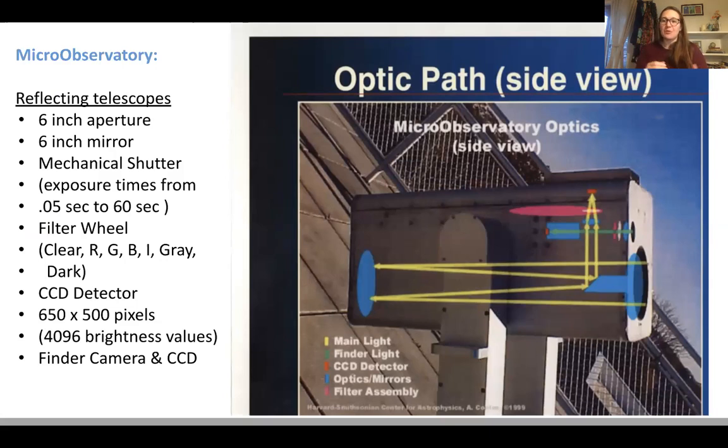So using both a main camera and a finder camera, which you can see here in the front of our telescope. Hopefully you can see my cursor. So this is the 6-inch aperture. They gather and focus light. But a really important part of telescopes is that they let light fall onto the detector. You can think of them as buckets, and they're gathering as much light as possible in those buckets. And we'll dive into what all of these things mean in just a second.